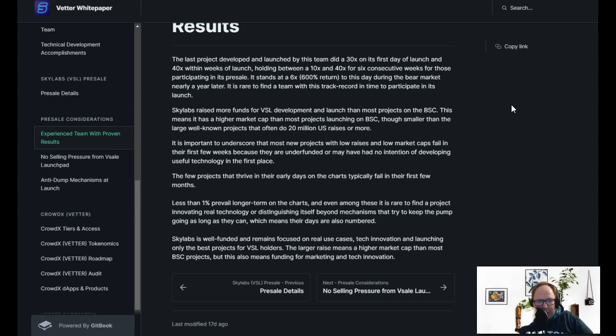Skylabs has raised more funds for VSL development and launch than most projects on the BSC chain, the Binance Smart Chain. This means it has a higher market cap than most projects launching on the Binance Smart Chain, though smaller than the larger well-known projects that often do 20 million US raises or more.